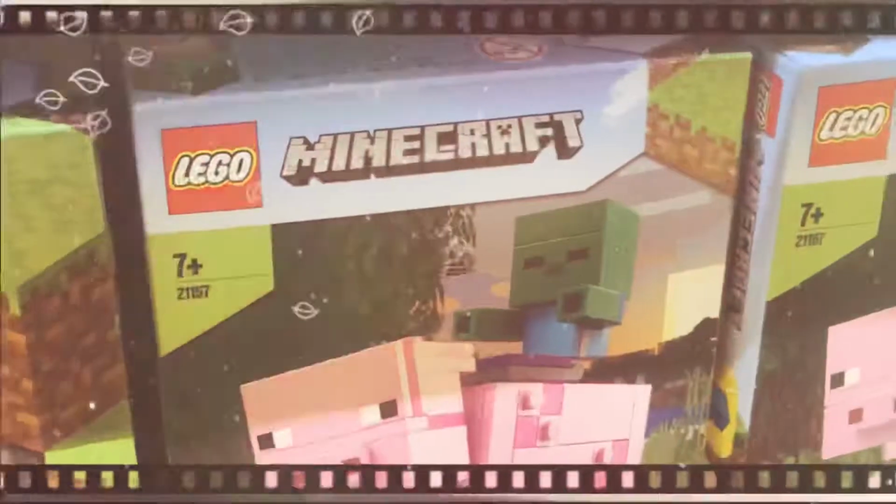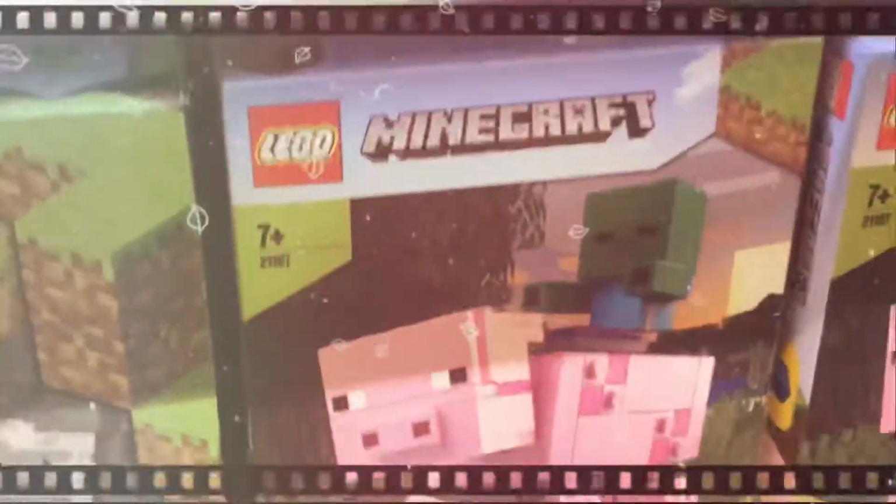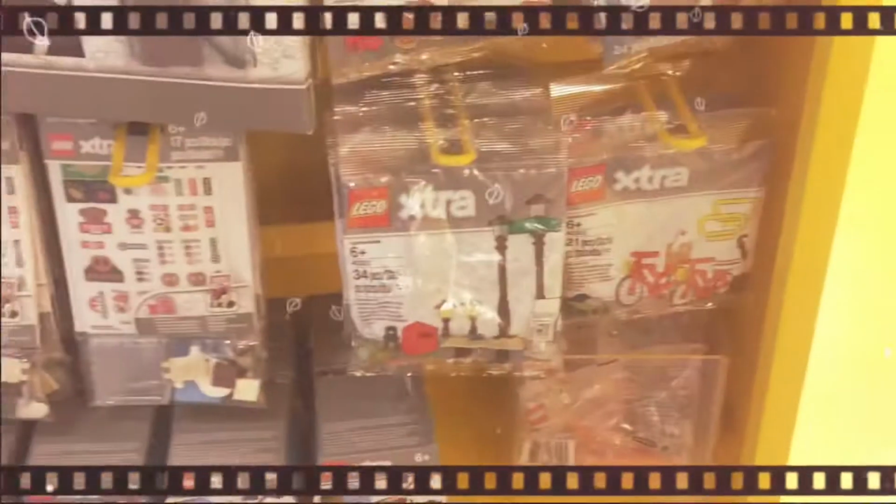Oh, Mum, we have that one as well. We have that one. We have that one right there. Which one did I want? Oh, look, it's a Lego train. Choo-choo. This is what I wanted, guys. This is what I wanted.